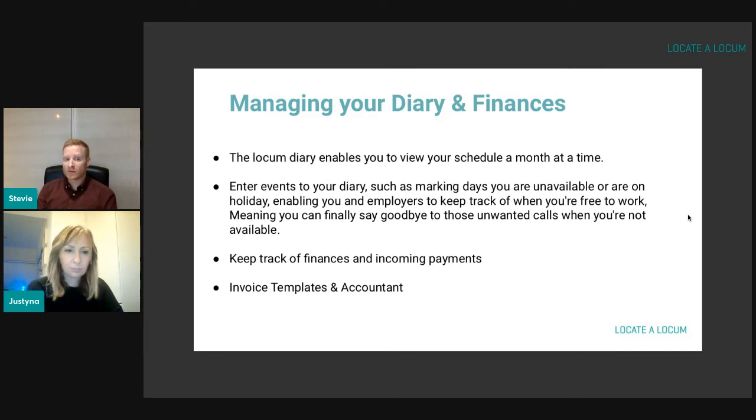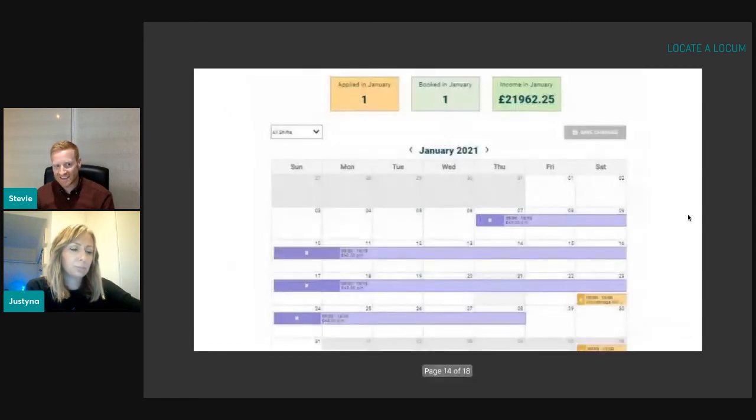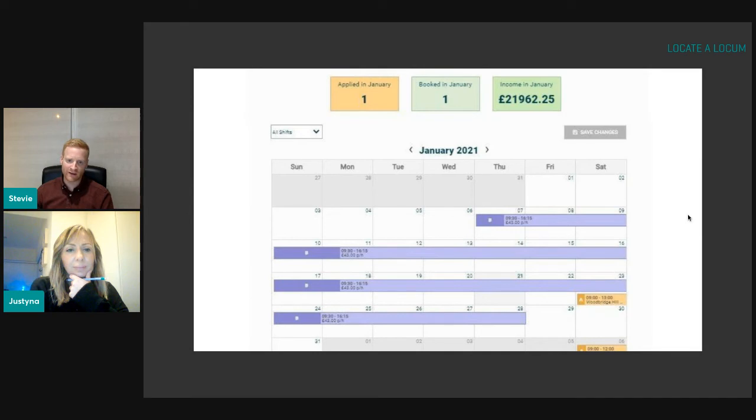So really good tips to help you keep track of your diary and finances. Hopefully that's given enough information about that. And if anyone has any questions again about the diary, how to track your finances, let me know. I'm sure with almost 25,000 locums, there's probably not a question that we haven't heard before around finance and diaries. So we're happy to answer them and happy to help.